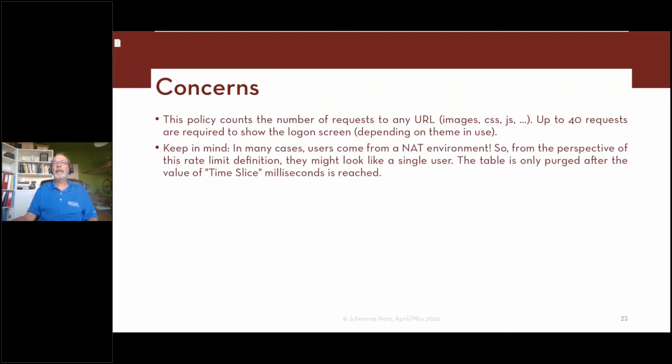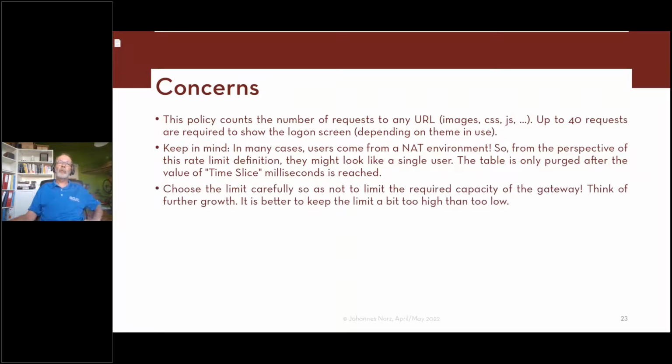Keep in mind NAT environments. So many users will look like a single user. Choose the limit carefully, so you don't cut the capacity of your gateway just because of a stupid limit.